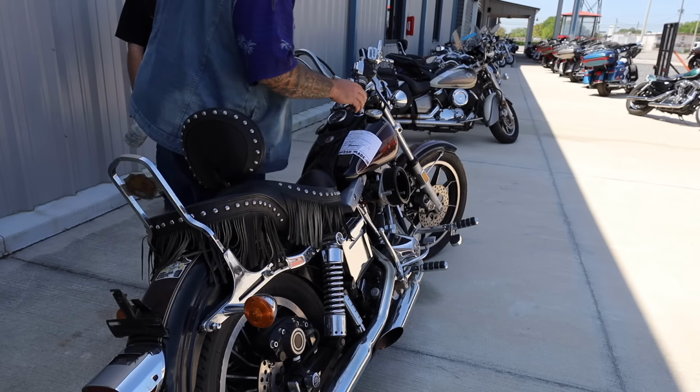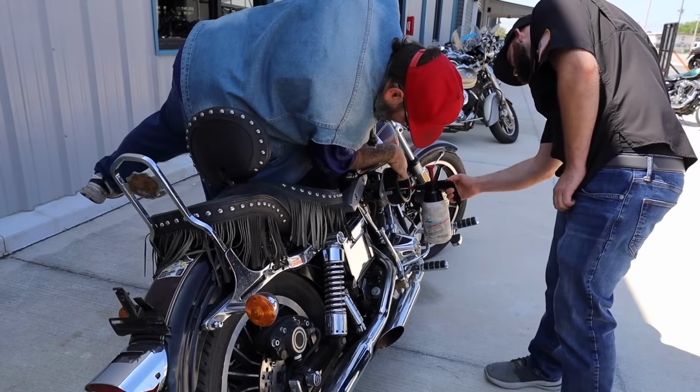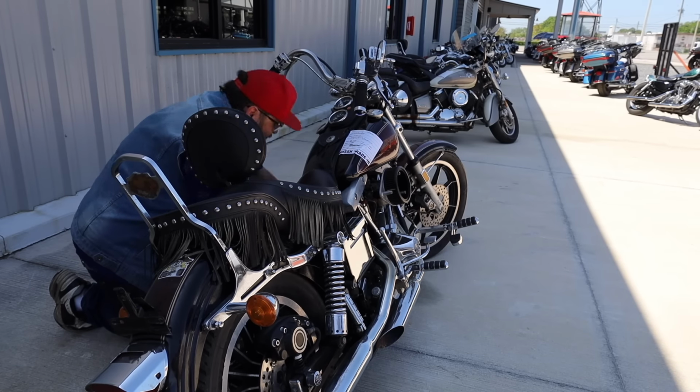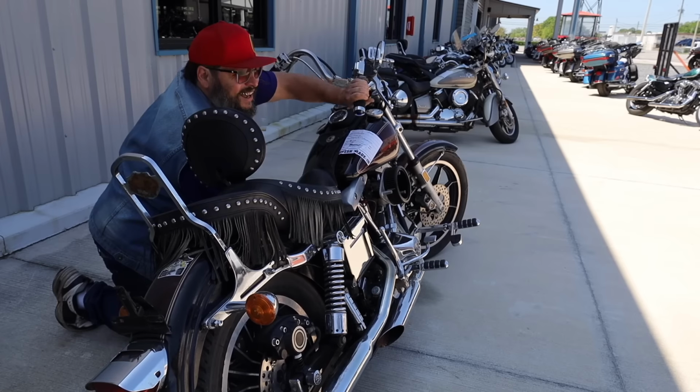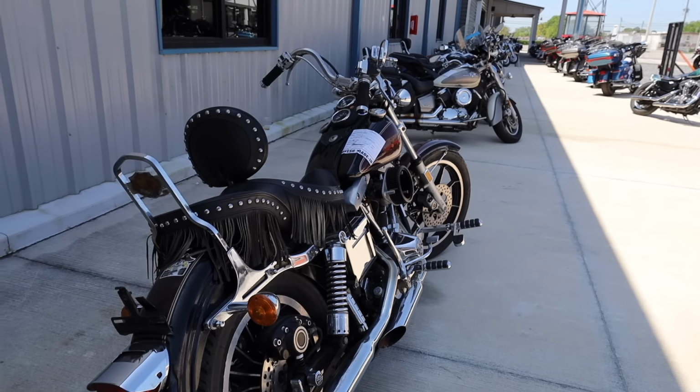All right, go on that side. How's that spray out? Give me a squirt. Okay, hit it more. Hit it more. Moment of truth. One for the money, two for the show, three to get ready. Shovelhead will always run.